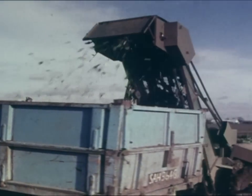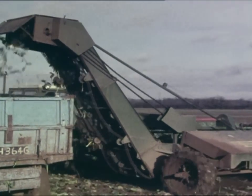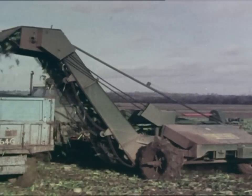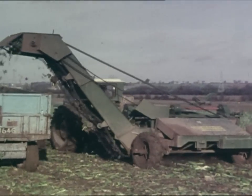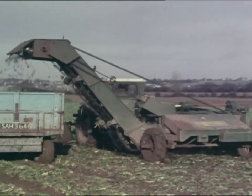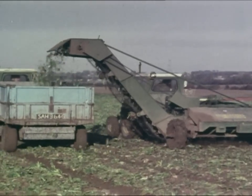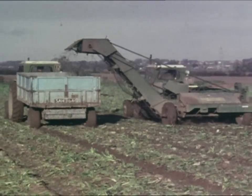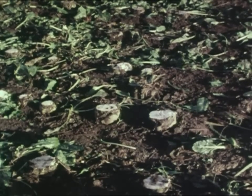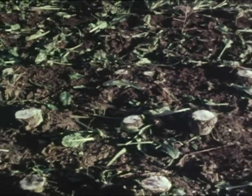A lacerator is incorporated at the discharge point. This partially shreds the tops and reduces their bulk without risk of pulping. Like the single-row machines, the multi-row topper leaves the beet clean and ready for lifting.